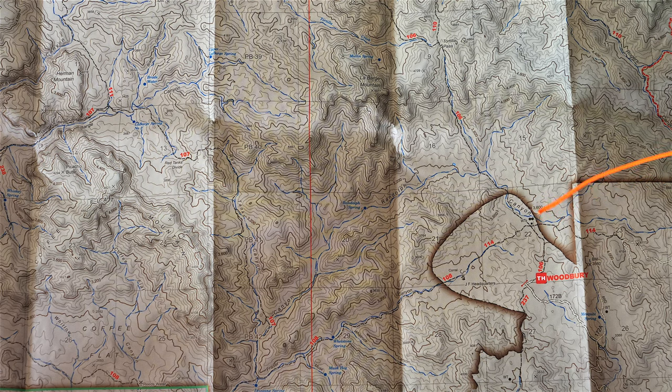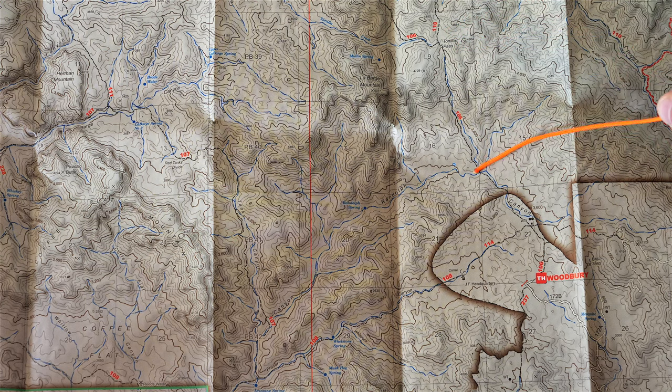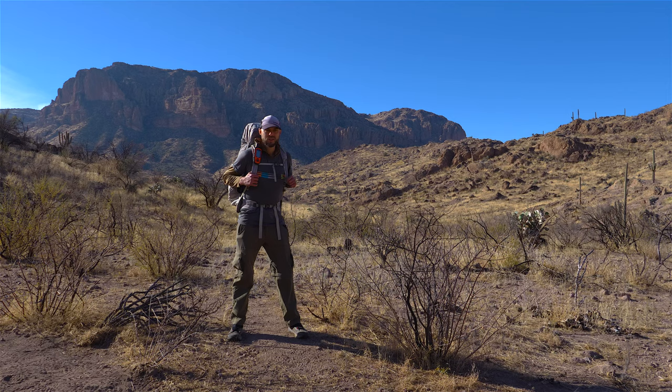But then the plan is to continue up this JF Trail here, and I'm going to plan to camp at Tortilla Pass right here. So this section, which is maybe only a mile and a half, I think, has maybe over 1,200 feet of climbing alone. So the whole route today is like 3,000 feet of elevation gain, so it's a pretty crazy day. So I think this is going to be about an 11 or 12 mile day, so let's go.